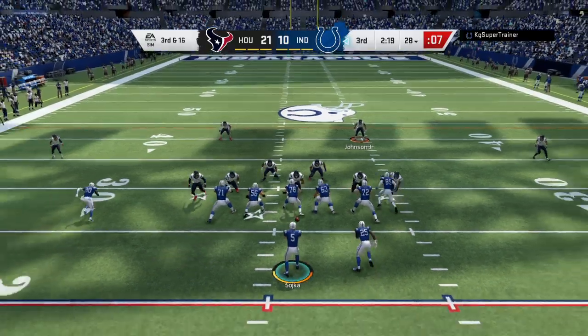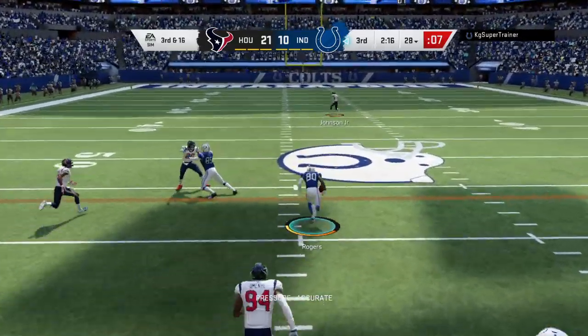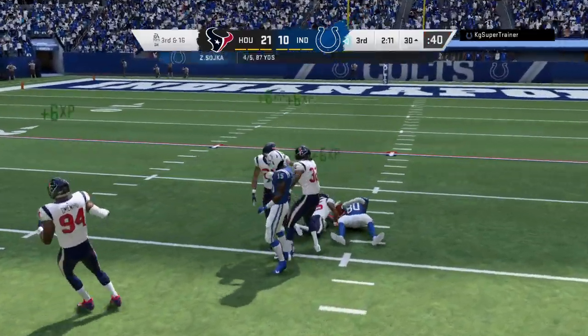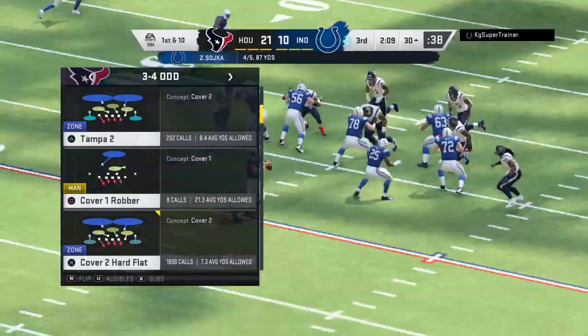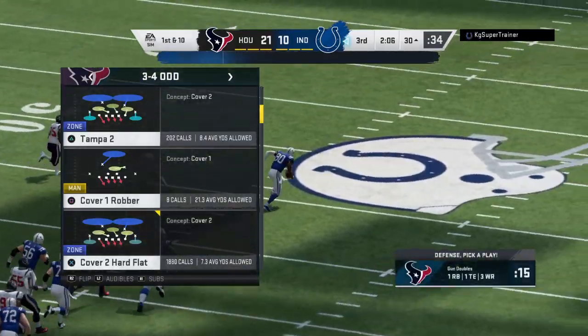They'll drop to throw. Rodgers brings it in. And he gets a big play there for Indy. 42 yards.